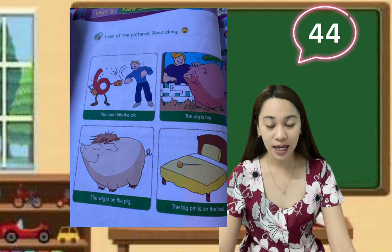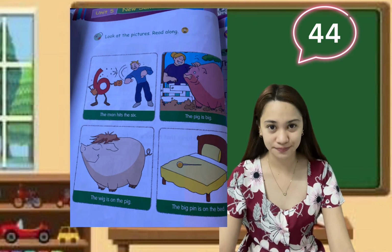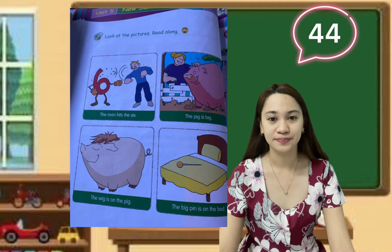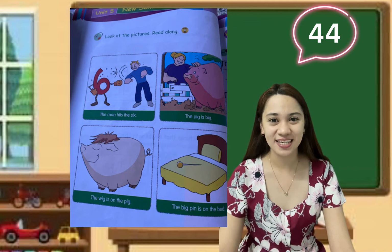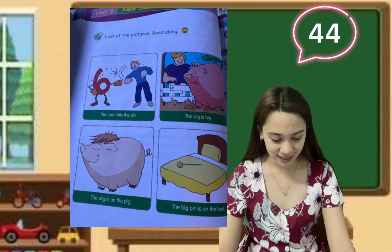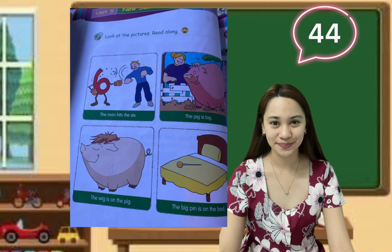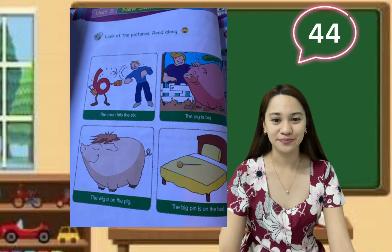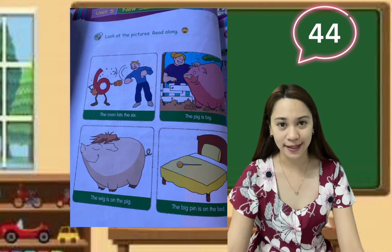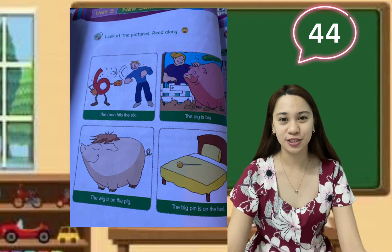Very good. Second picture. The pig is big. Again, the pig is big. Now, it's your turn. Excellent, kids. Okay, let's proceed to the third picture. The wig is on the pig. Again, the wig is on the pig. Now, it's your turn. Very good. And the last picture is the big pin is on the bed. Again, the big pin is on the bed. Now, it's your turn.